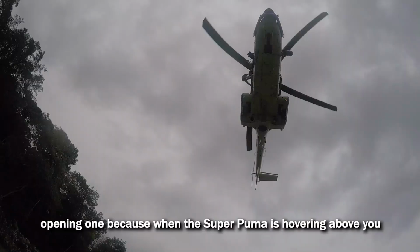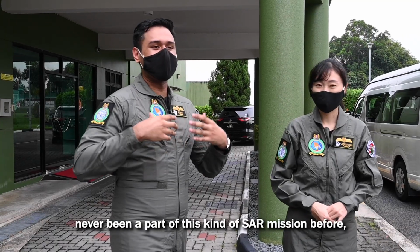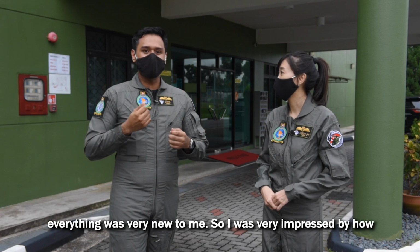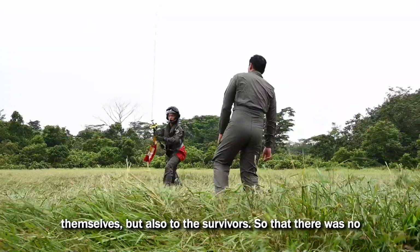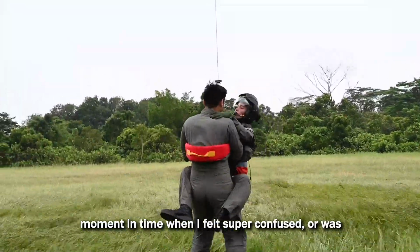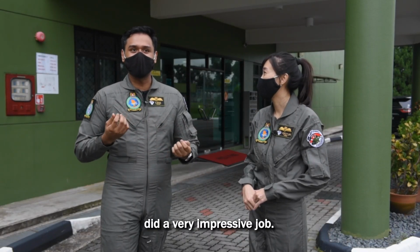the Super Puma is hovering above you, you can't really hear anything. And as someone who has never been a part of this kind of SAR mission before, everything was very new to me. So I was very impressed by how the crew not only communicated everything very clearly among themselves, but also to the survivors. So there was no moment where I felt super confused or scared or anything. I felt very safe and thought the crew did a very impressive job.